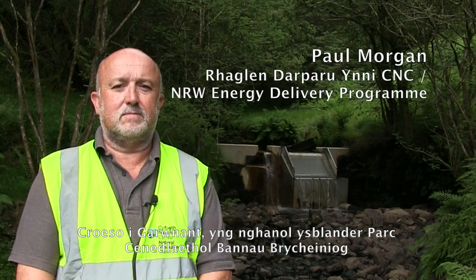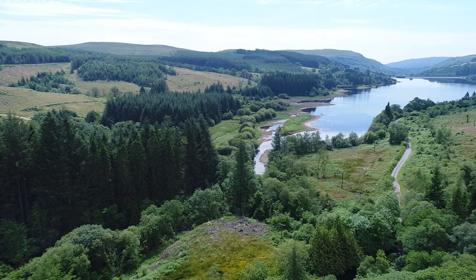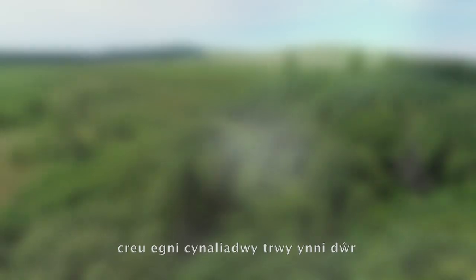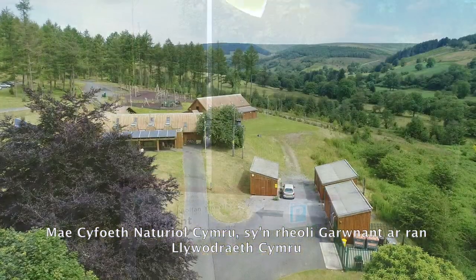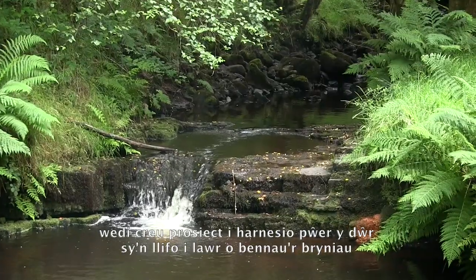Welcome to Garwnant, in the middle of the spectacular Brecon Beacons National Park. The area has always been famous for its natural beauty, but now there is something else to celebrate: the creation of sustainable energy through hydropower. Natural Resources Wales, who manage Garwnant on behalf of the Welsh Government, has created a project to harness the power of the water which pours down from the hilltops.